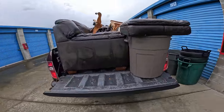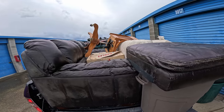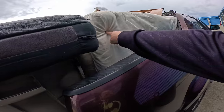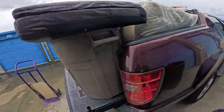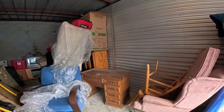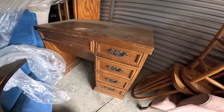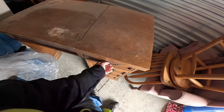Got my second load already started. The couch actually looks worse when I got it out in the sunlight, so I'm glad to make that gone. This thing is super dirty. Also, this futon mattress or cushion or whatever you call it. We made a nice hole right here, and because of that, I'm able to pull this thing out a little bit. This is an interesting looking desk. So let's see what's inside.